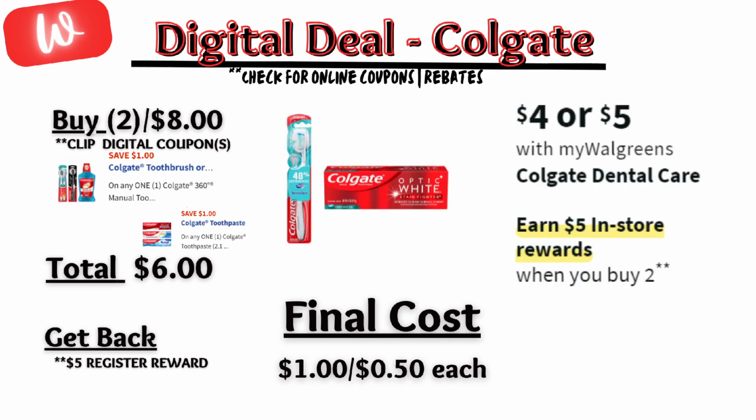Colgate is back on sale $4 each, and on promotion when you buy 2, you get a $5 registry reward. There is a $1 off digital coupon for the toothbrush and a $1 off digital coupon for the toothpaste, so you pay $6 out of pocket but you'll get back that $5 registry reward, making the final cost $1 or 50 cents each. Much better dental care deal here.